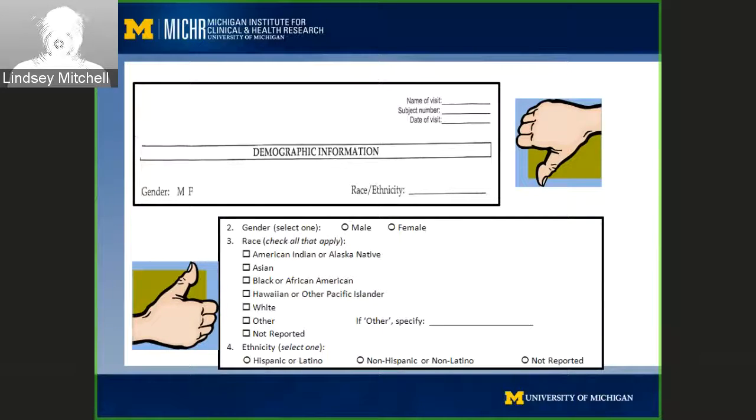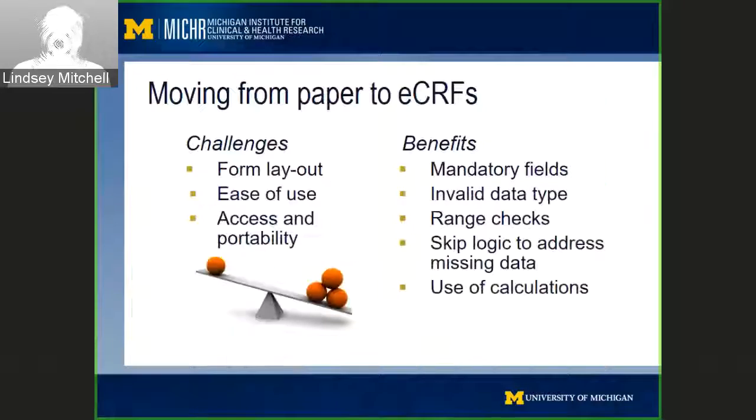And then the other option that we showed here is not reported. So if we didn't have that there, someone that didn't want to answer what their race was would leave it blank, and then you'd have to go, I wonder why they left race blank. Whereas if we have this option, your work is done because you already know why they didn't choose a race. So those are some examples of what you can do to improve the quality of your data collection.